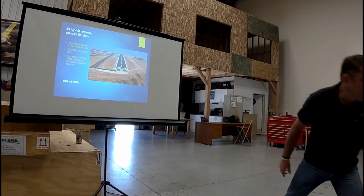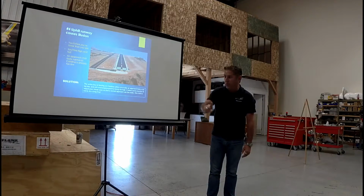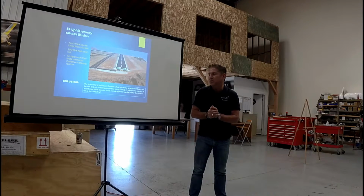Solution, we're almost done here. The entire key to landing on Catalina safely is to make an approach that's not too low and not overcompensated by being too high. It takes some practice to adjust your visual cues so that a normal approach can be made.